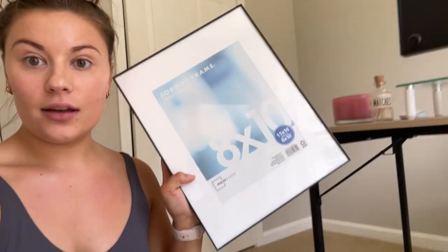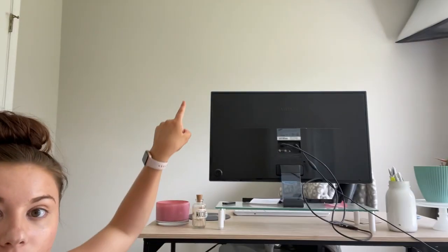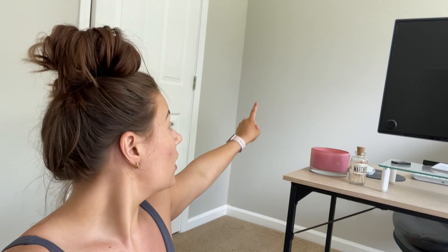Hello, you guys. So today I'm doing a little refresh in my office that I have been wanting to do for a really long time. I got these frames from Walmart like forever ago. They're really, really affordable, and they are 8x10 matted frames. I got six of them. I want to do a little gallery wall on this wall here because that's what you see when I'm filming, and it's just a focal point. I'm also gonna, oh, maybe I'll put my new plant in this corner.